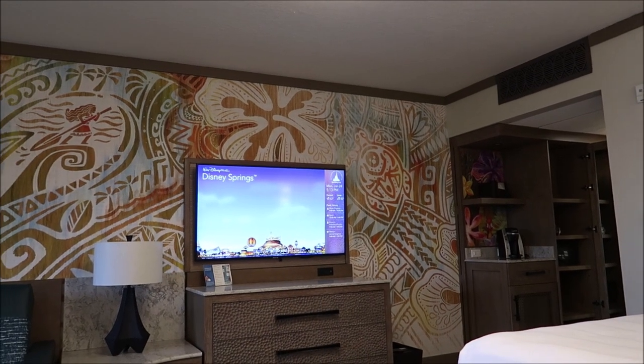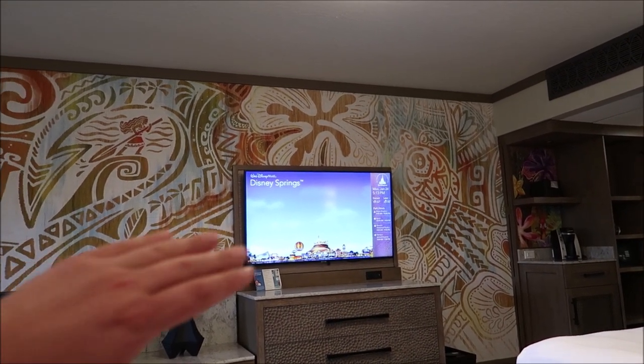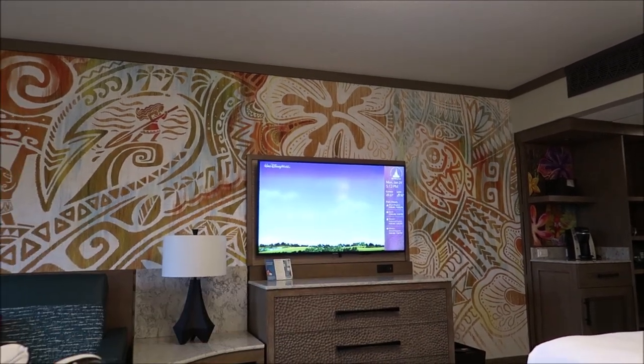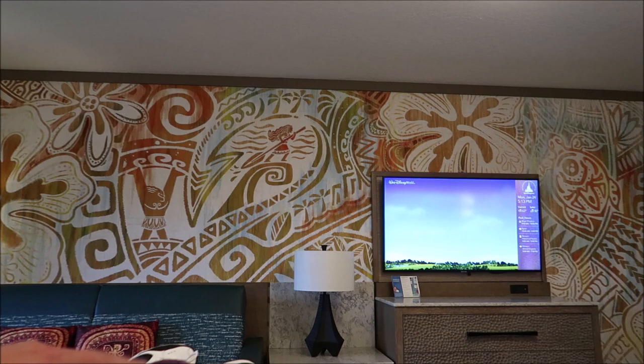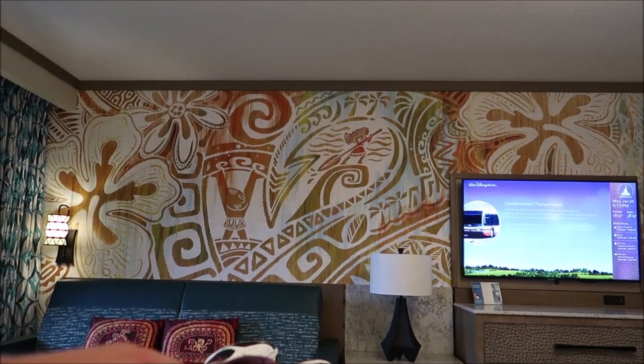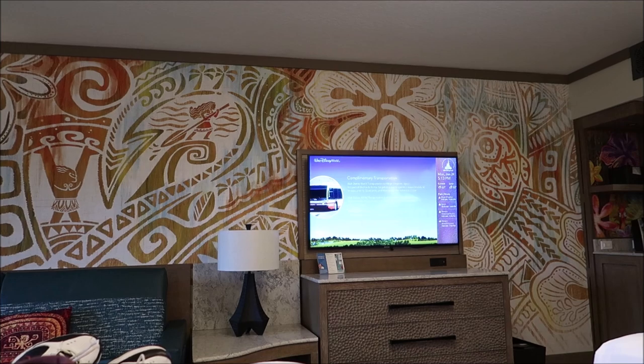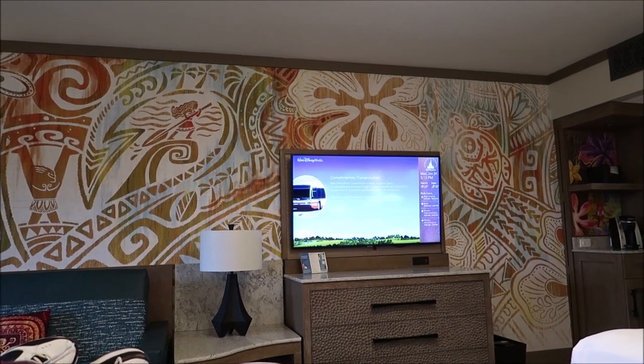Honestly, I can just lay in bed all day long and just stare at this mural. It is so beautiful. You have the turtle over there. You have Moana, Maui. It is really, really nice. Like, that is some amazing artwork right there.